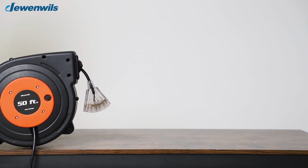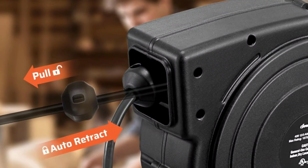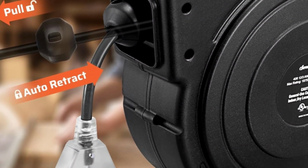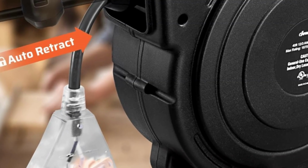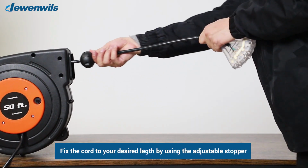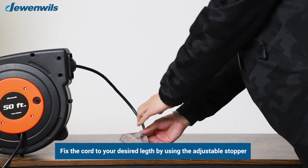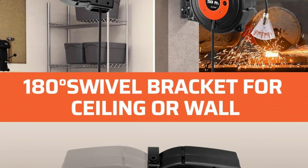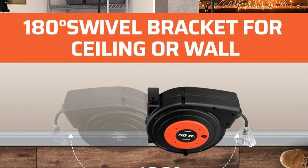reach. Safety is enhanced with a built-in 13A circuit breaker that protects against overloads and short circuits. Simply press reset to resume use. UL certified and built to last, this cord reel is a must-have for organized and efficient power management.